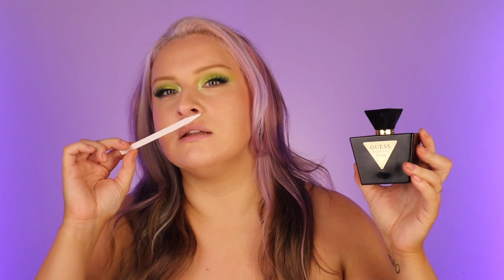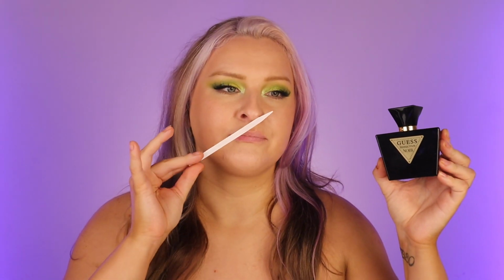So Guess Seductive Noir. Really like her. Wouldn't say it's seductive. I would say it's more of a boss bitch kind of fragrance, more powerful, more confident, authoritarian. Not really seductive though. Doesn't give me that vibe, but I still quite like it.